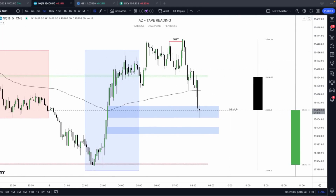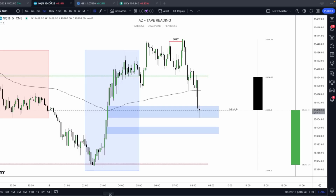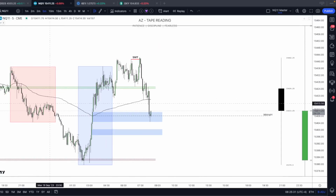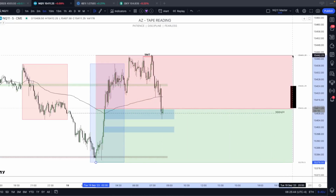Go over to NQ and do the same thing. Save as PD array, but this time in proper colors. Yes, yes, yes. So now we go over here and quickly reload the tab. Could be a nice bounce off the midnight level here. Here we have that daily candle. Premium discount. So we already reached a discount here on the daily candle. Perfect.